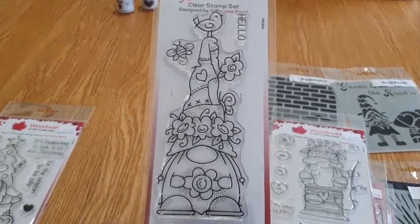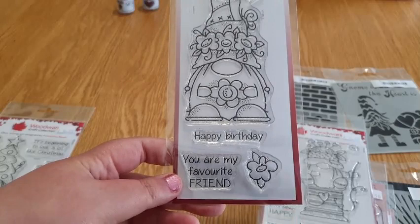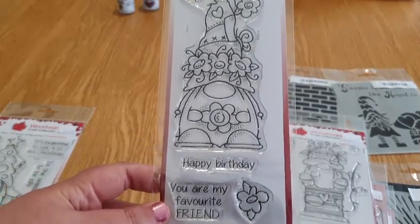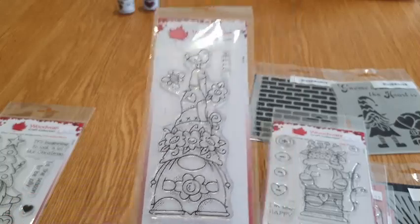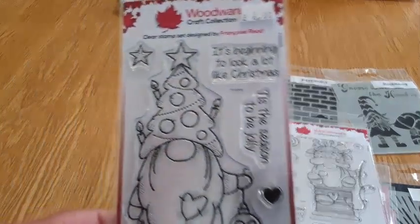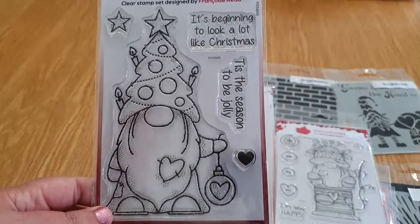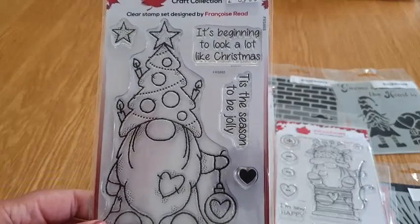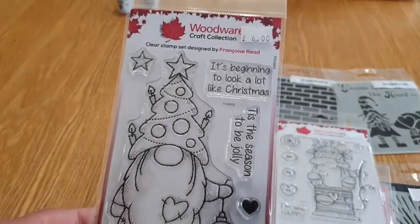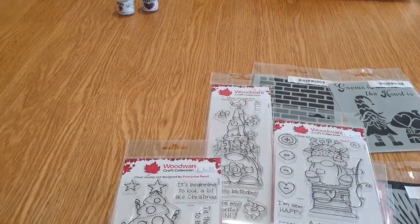And then this one, this is quite a big stamp. It's got hello, happy birthday, and you are my favourite friend. I mean, that's just beautiful. That would look nice on a slimline card. And a little Christmassy one. Tis the season to be jolly. It's beginning to look a lot like Christmas. So I thought those were really nice. So that was from Glitz Crafts.